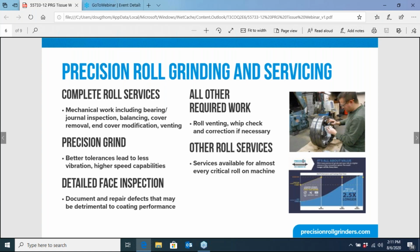You can see the little graphics on the right-hand side, fully inspecting bearings and everything else, but also the graphic on the lower right-hand side. When all this is done properly, your rolls should run considerably longer. And that's the whole idea. It's a bit counterintuitive for a roll service provider to be telling you you ought to be looking at making your rolls run 2 times to 2.5 times longer.